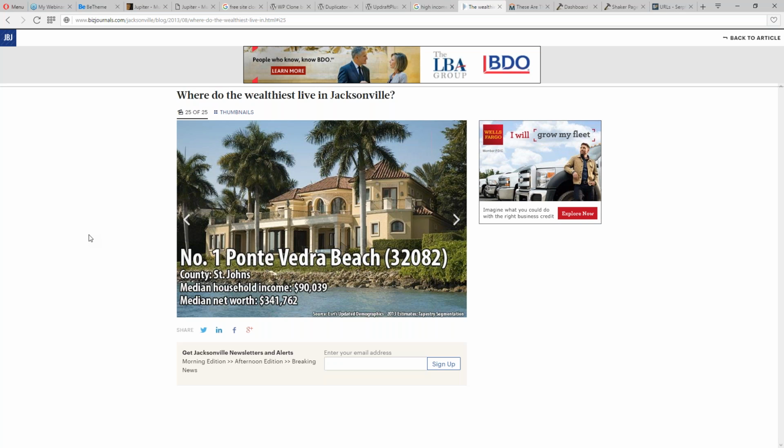Cool. Thanks, Thomas. Thomas, post that in the group. You're full of knowledge. Start sharing it. Thomas says, in city data, you can click on a map and it will give you household income, demographics, house price. Awesome. See, I know there's easier ways to do things.